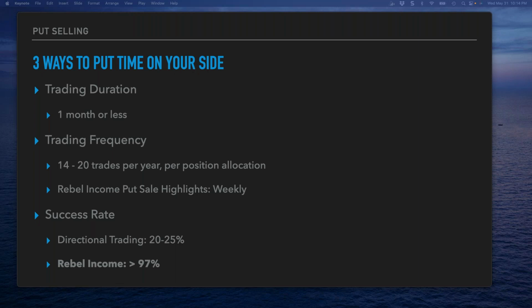I've been managing the Rebel Income system and writing about it in my blog for almost a decade, and I've been using the precepts that we're talking about in this session. We've managed to shift the probability of success from this very low probability number, 20 to 25% that we were just talking about with directional strategies, to more than 97%.